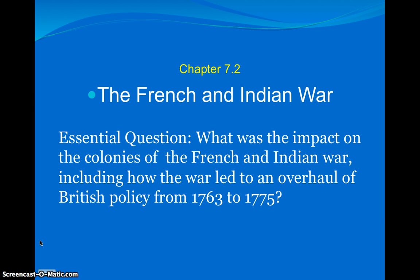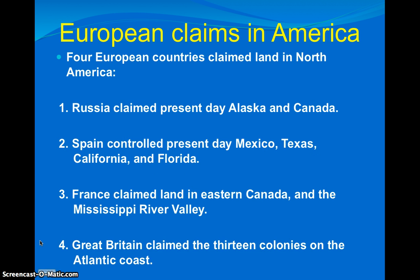So our big question is, what was the impact on the colonies of the French and Indian War, including how the war led to an overhaul of British policy from 1763 to 1765? That sounds like a lot, but what we're basically trying to figure out is, how did the French and Indian War change the colonists from feeling as though they were full British citizens to resenting some of the policies that Britain puts in place with them?